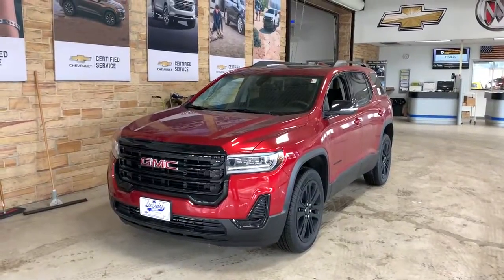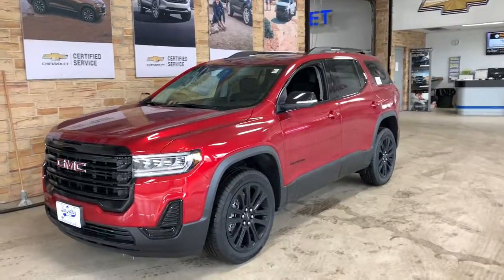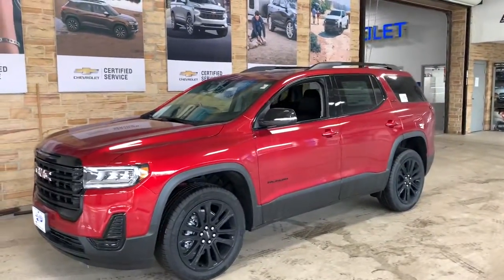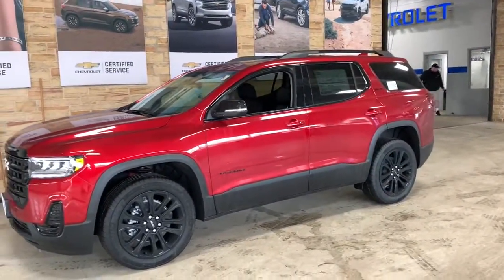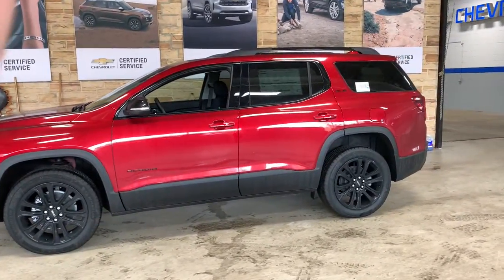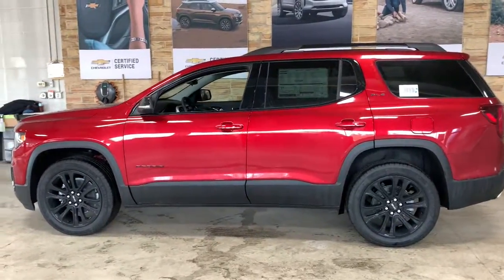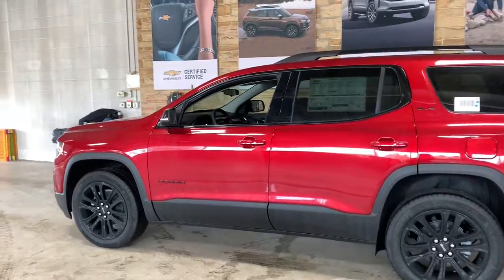Here is a wonderful 2019 GMC Acadia. This vehicle still has fewer than 5,000 miles on the clock, so it won't last long. Get the features you need and the comfort and style you've been hoping for. This well-equipped vehicle is an excellent value and will help you make the most of every drive. All you need to do is relax and enjoy the ride.